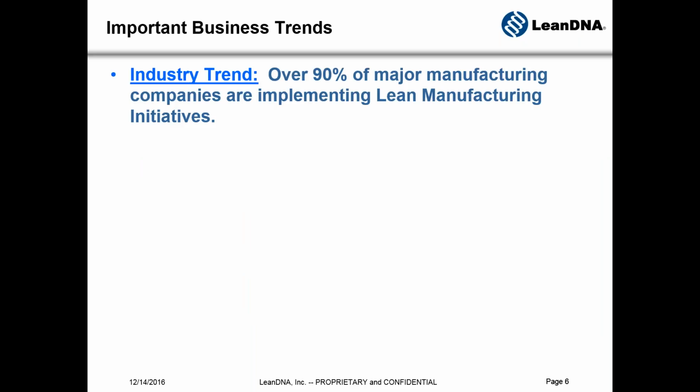So when you look at the business trends that we're seeing currently in the industry, the first is this. When I first started 25 years ago working with my Japanese firm, people weren't sure what lean manufacturing was. It was just starting to take place in certain industries. People were starting to implement it in different areas and then trying to scale it, but it was really just beginning. Jump ahead to today, at least over 90% of the major manufacturing companies that we're aware of or that we work with are implementing lean manufacturing initiatives to some degree.